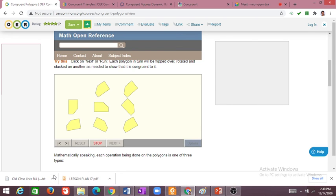So the first figure, now the second figure, rotating and then moving it over, and now the third figure, reflecting, moving, rotating, and then I changed.